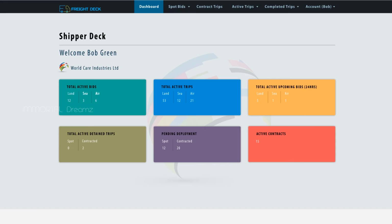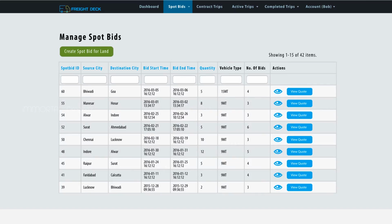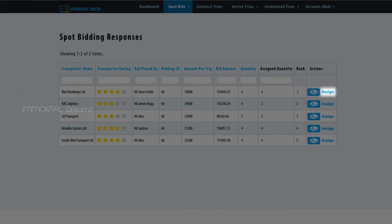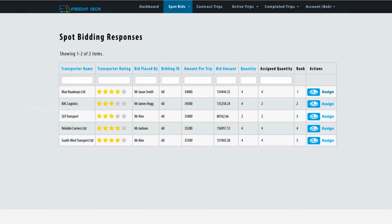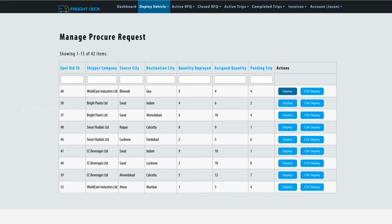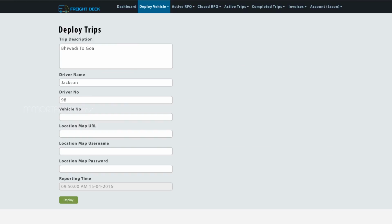Bob goes into his active RFQs to view quotes from various transporters and assign the trips to the bidder of his choice. In this case, to Blue Roadways. Once Jason gets a notification that Bob has assigned the trips to him, he deploys the vehicle and enters the vehicle details for Bob to see.